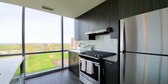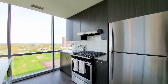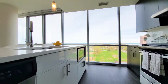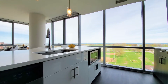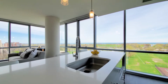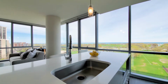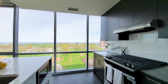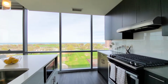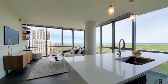Great countertop opposite that. Stainless steel appliance package includes a 4-burner gas range hood. There's a dishwasher and an under-cabinet microwave. Wide farm-style sink with a gooseneck faucet and a spray attachment. Very attractive kitchen, and these windows just make it wonderful. Great room.